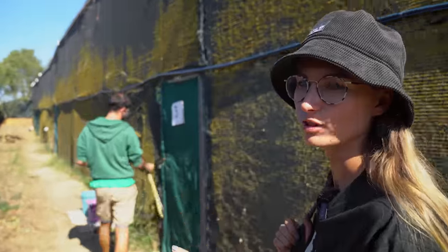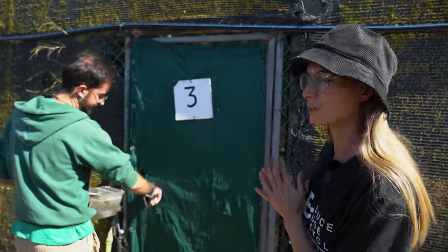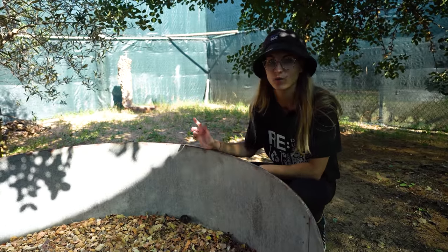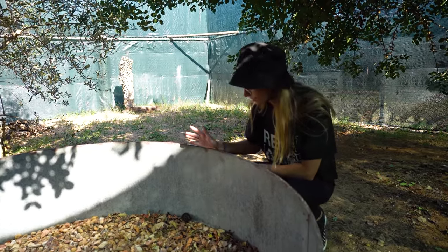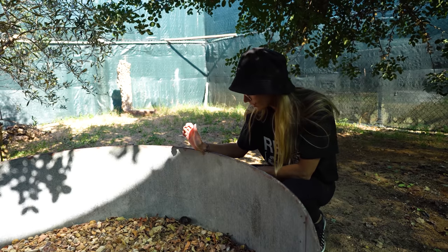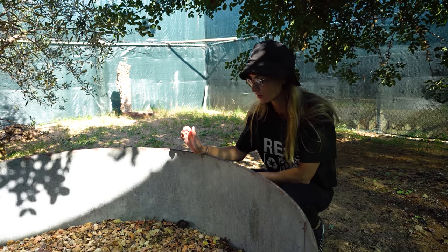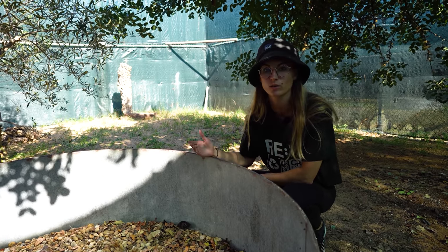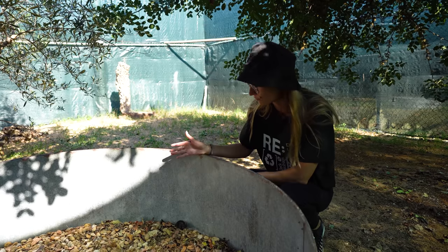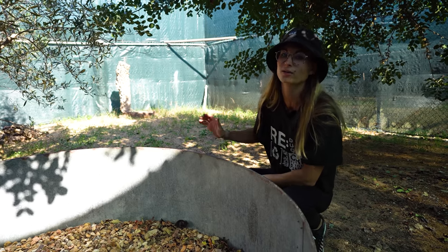The owl is getting close to its release date. They want to see how it can hunt in the wild. So now we're about to release a live mouse. We just put the mice into the owl enclosure, and we're not going to stay to see the process, but at this point it's pretty obvious what's about to happen because you cannot escape from this enclosure. This is a very sad part, but unfortunately it's very important because this is one of the ways you can tell that the animal is ready for release, if they're able to hunt in the wild. So unfortunately in this case you have to sacrifice one life for another life to go back into the wild.